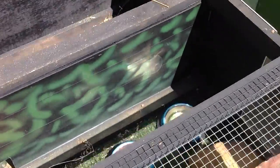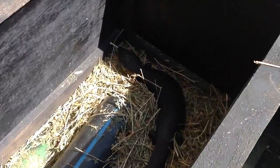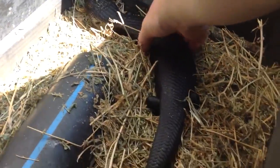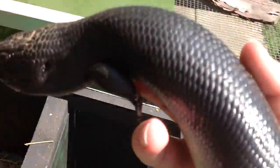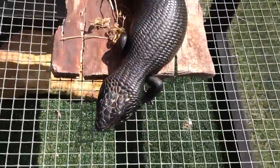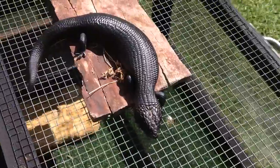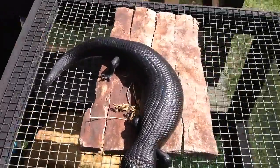Next up we have the hypermelanistic Eastern Bluey, who's just an absolute monster. He's in shed as well. Everyone's shedding at the moment, so that's pretty cool. And yeah, this girl is awesome.